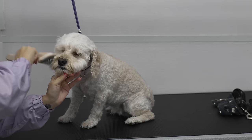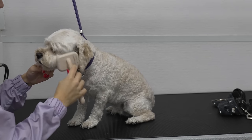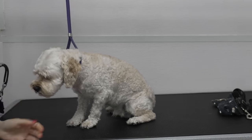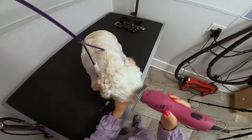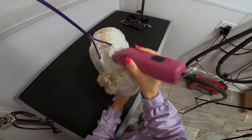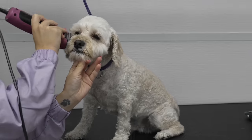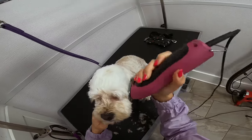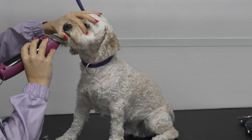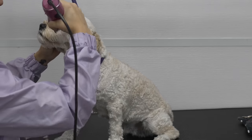So the first thing I'm gonna do is groom his entire face, get it finished. Then I'm gonna muzzle him and finish grooming his body. So going back over his head in a number 4, I like his face and body to be short just because it's easier to keep him clean.